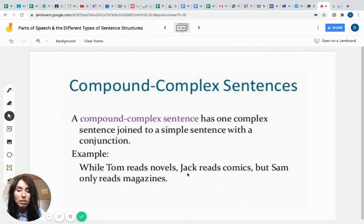That's the rule. And then I'm going to just have my 2 simple sentences combined together with that conjunction. Jack reads comics, comma, but Sam only reads magazines. Yay, we did this! Isn't the English language wonderful?